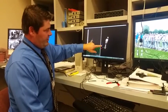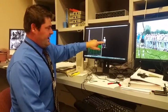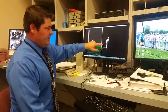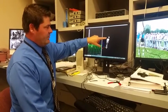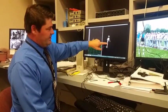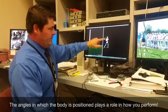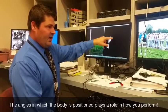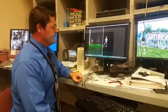Now in the laboratory we have a coordinate system, and each one of those markers has its own coordinates relative to the position in the lab. And so when we have those coordinate systems, we can start to calculate things like the angle of his knee and the angle of his throwing shoulder and the velocity that his hand is moving during this throwing motion.